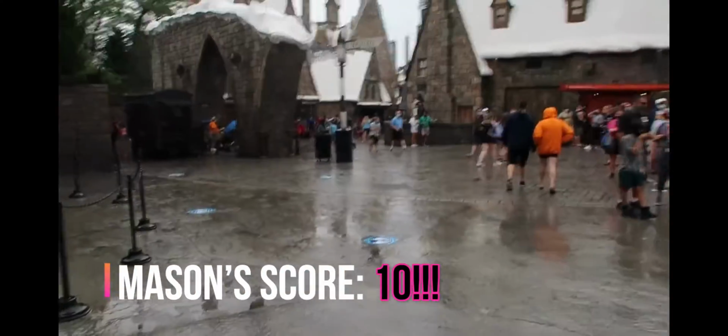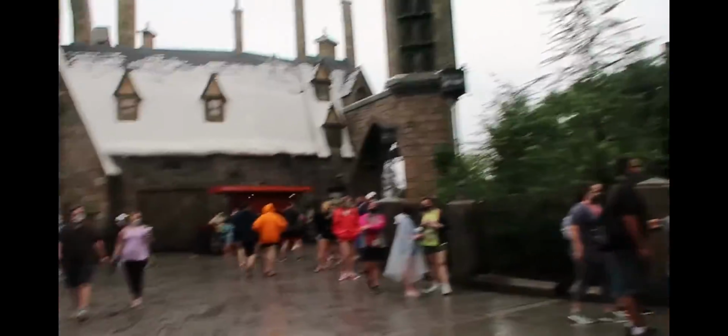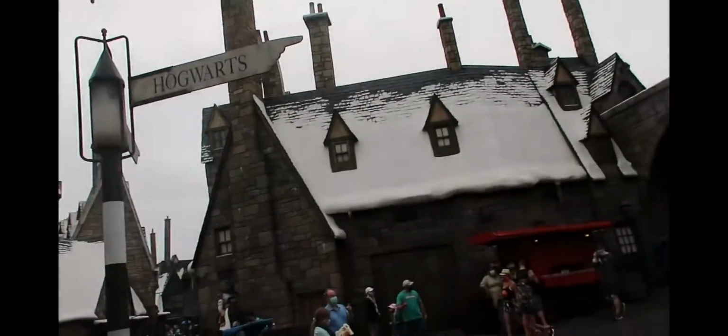All right, we're gonna keep moving on. It's been definitely a rainy day, lots of rain, but we're having fun and we're gonna keep going. We haven't been in here. It's funny, it's raining, yet there's snow all over Hogwarts.